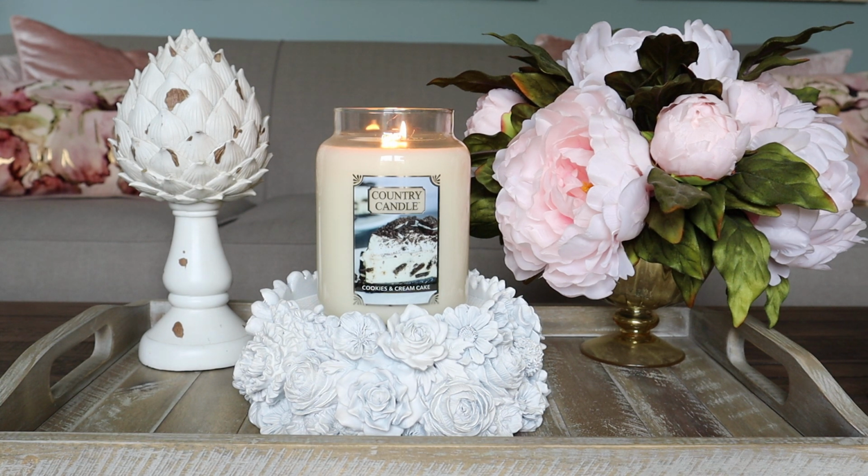So let's get into cookies and cream, because I've had a lot of people asking me about my opinion on this one. I think there was probably an expectation that I was really gonna love this particular gourmand scent, but like the botanicals that I reviewed a little bit earlier, I just have some very strong opinions on not liking cookies and cream fragrances in general.